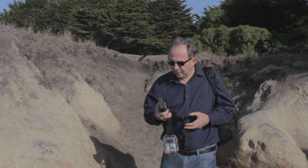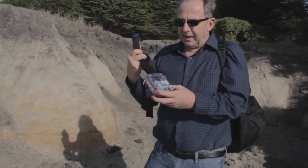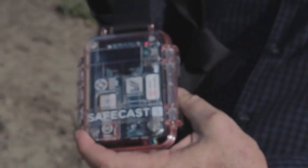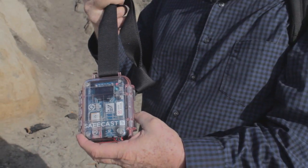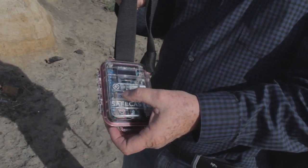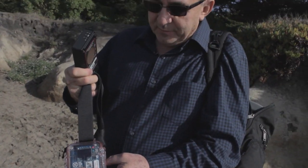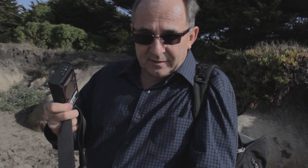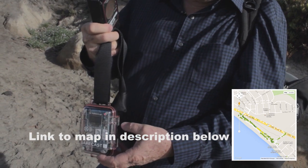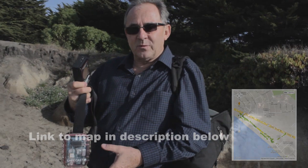We've got one of Safecast's devices with us. It's called a Geiger Nano. It's an open source radiation detector. It collects data on a micro SD card, and it pairs it with the time and date and the GPS coordinates, which are received with this GPS receiver that's built into it. So we're going to walk up and down the beach and profile this. We also used this driving down here, strapped to the passenger side window of the car. That's the way it's used a lot in Japan.